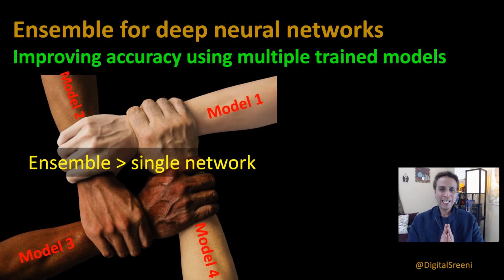Hey guys, this is Srini, and in this video, let's have a look at how an ensemble of deep neural networks can really provide us better accuracy compared to a single deep learning model. By that, what I mean is, let's say you have four different models, right?